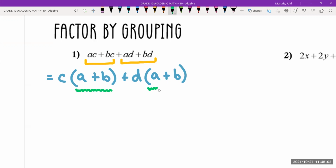Let's do the same thing that we did before in the previous question. This is a binomial factor because A plus B and A plus B are exactly the same. So if I were to factor out the A plus B, what would I be left with? A plus B times what over here is going to give me C times A plus B?